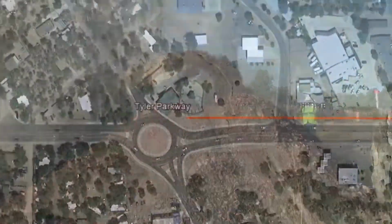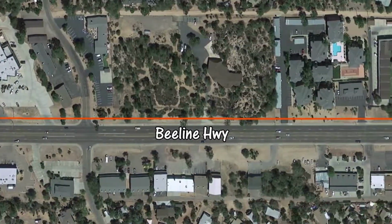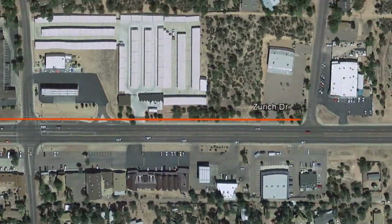This pipeline will eventually connect to the pipeline at Zurich Drive by means of a 1.5 mile section on Beeline Highway from Tyler Parkway to Zurich Drive to be built in the spring and summer of 2015.